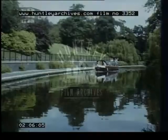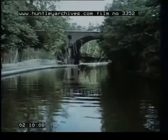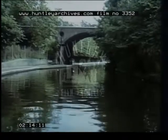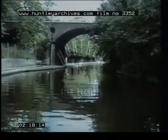Nash had intended to build a canal through the middle of his park, but as he feared that the sight of rough working men on boats might offend prospective customers, the canal was diverted to the northern perimeter, where it's hidden in a deep cutting.